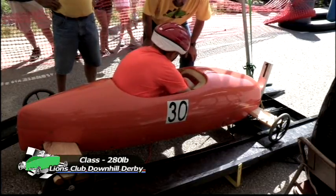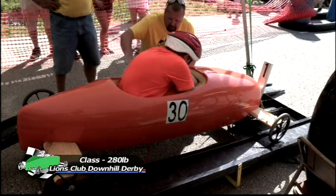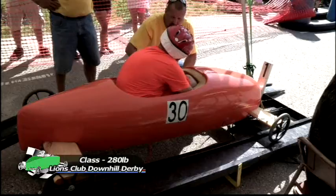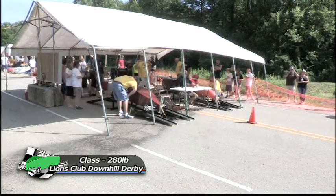It's number 30. We're hearing from the guys in the truck. That's Blaine Hornsby. Okay, we're about set to go. They're making sure final instructions are given to the drivers.